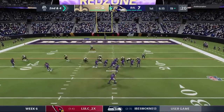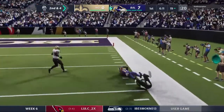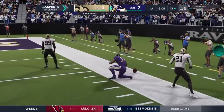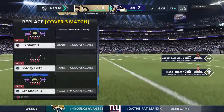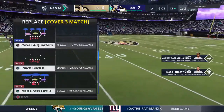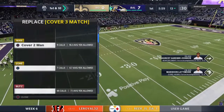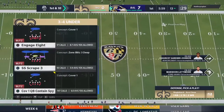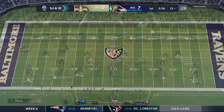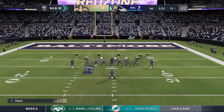Now 2nd and 4. Here's Foreman. And good running, going to get this down close to a first at the Saints' 13-yard line. 6 yards the pickup, and that's a 1st down. A quick burst there, and he nicely bit off a pretty decent gain. From the 13 now, they work on 1st and 10.